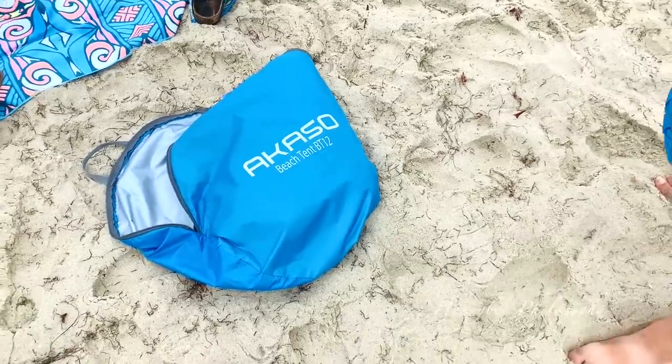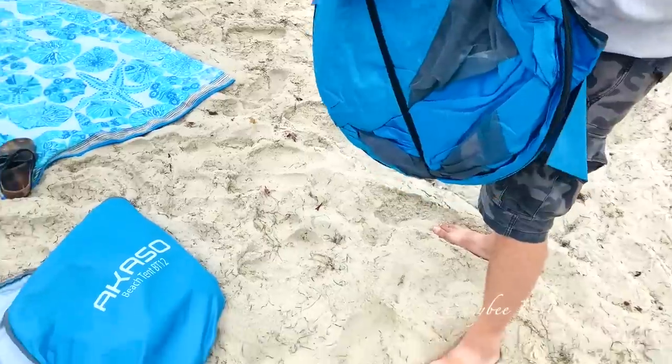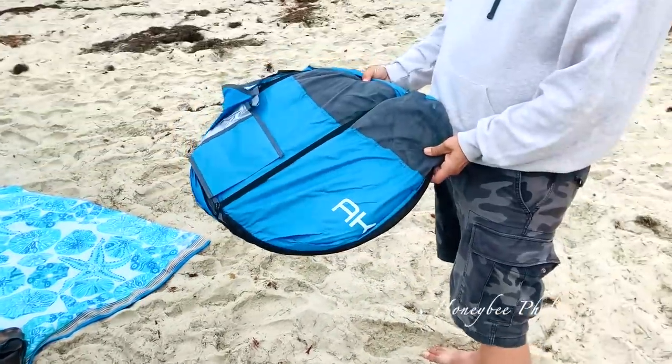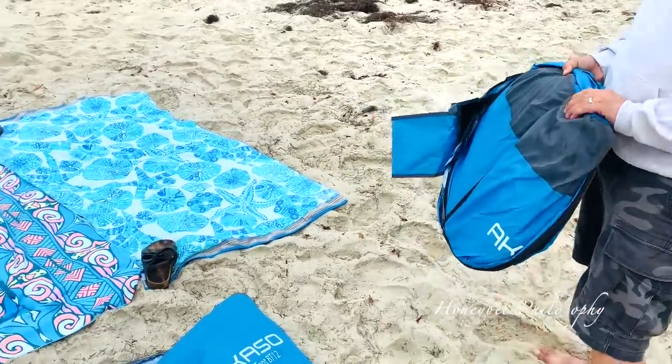So we got this pretty cool beach tent for review purposes, and it comes all folded up like this, and it came in a case. So we just carried it onto the beach. It's really nice and lightweight too. So Chris is gonna help me show you guys how to undo it.